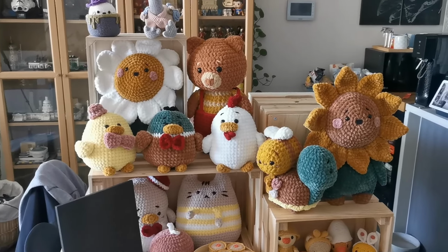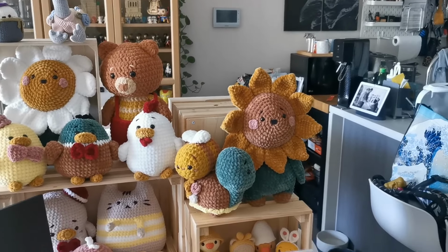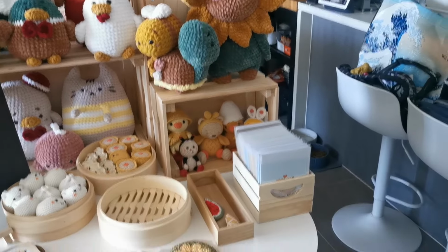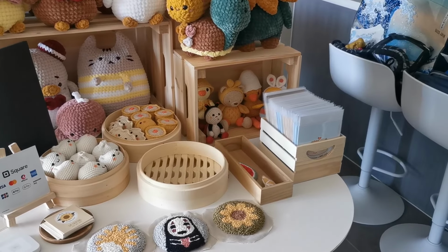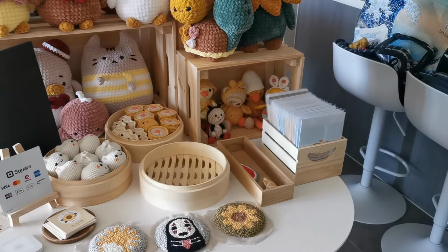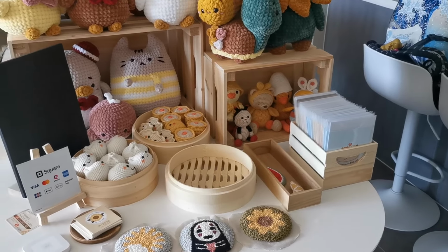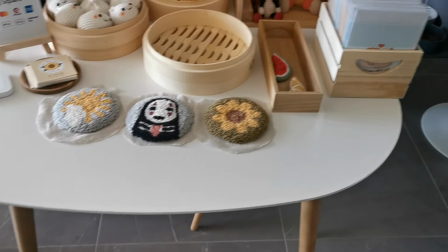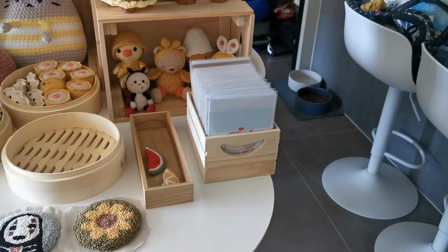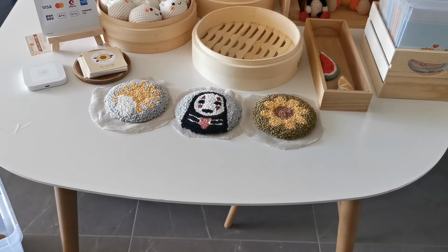So I'm thinking of putting price tags on every single toy, because they do vary in price. I think that will help my buyers if they don't want to talk to me, or if they're a bit shy and they don't want to ask me about prices, then at least they can look at the toy and the price will be there. So I'll make signages for the cards, the brooches, and also the mug rugs.